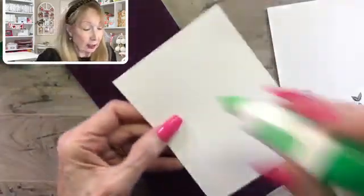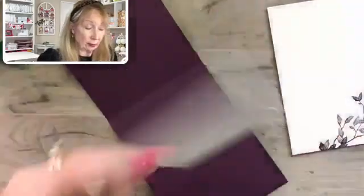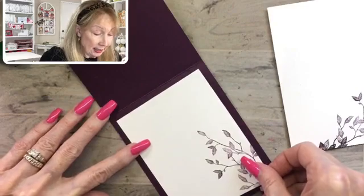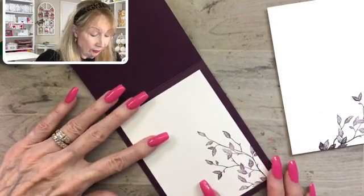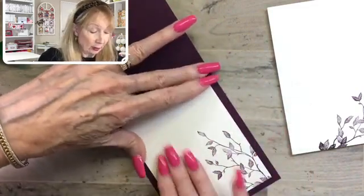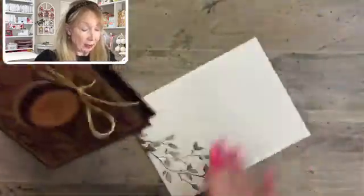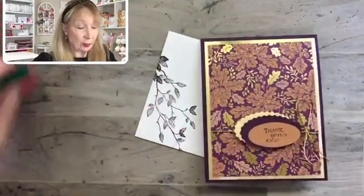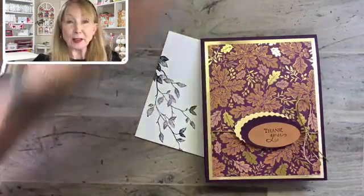So let's put our inside piece on. Just a little bit of our multi-purpose glue. And I like to cut it down to 3 3/4 by 5 is the size, or even another quarter down is the size I really like for the inside sentiments. So there's our card and our envelope. I just think that's so beautiful. I am looking forward to sending my thank you to someone special.